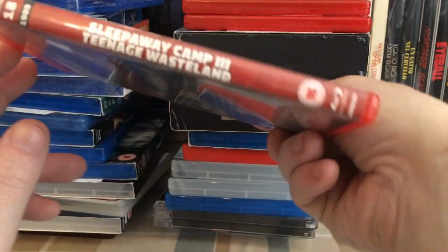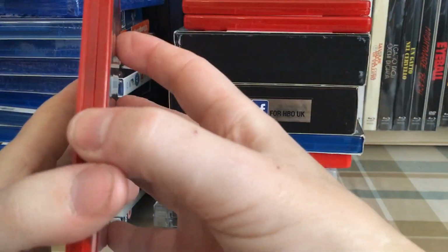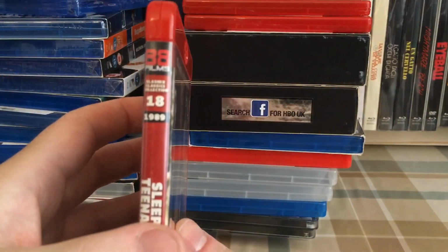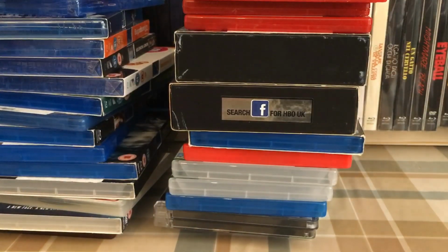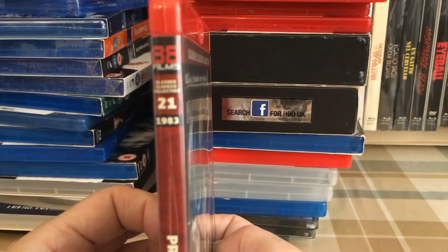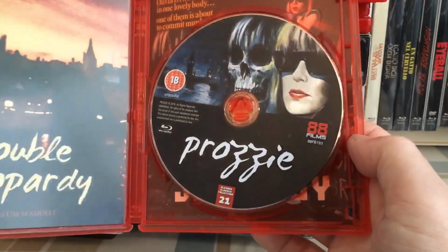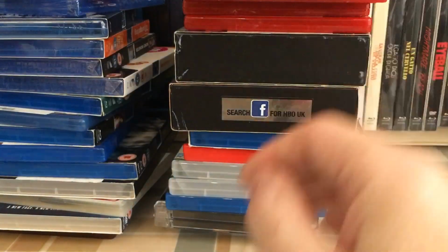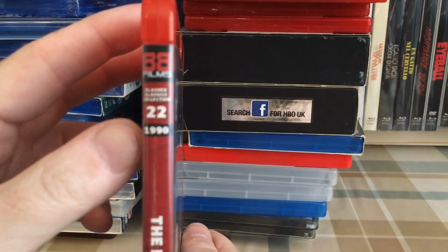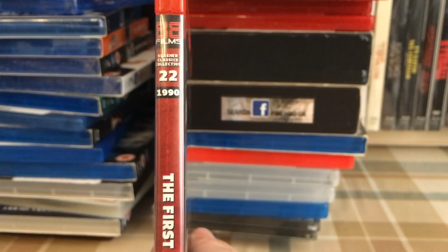Sleepaway Camp 3, Teenage Wasteland. This one was £8. Spine number 18 from 1989. And we've got Prozzy, spine number 21 from 1983. First Power, spine number 22 from 1998, or no, 1990.